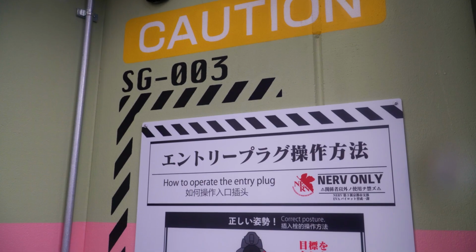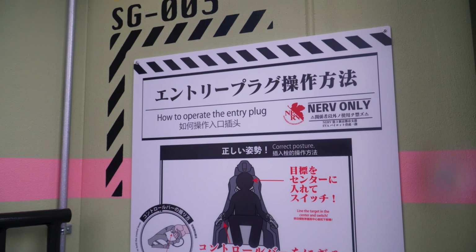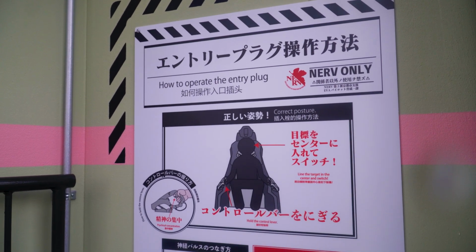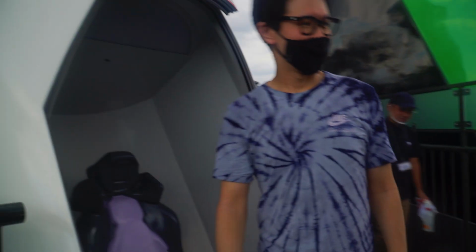With this being a life-size model of EVA 1, you'll need to climb a few stairs to make it all the way up to the entry plug on the top level. So now I'm finally going inside the entry plug. I'm so excited. Let's see what your score is.